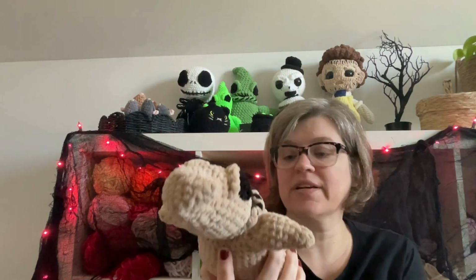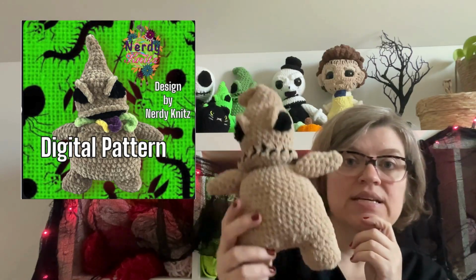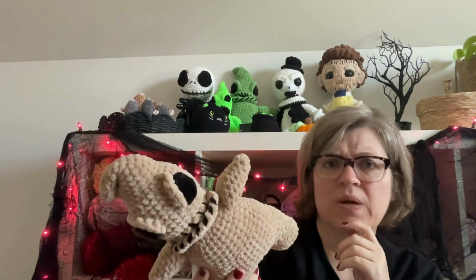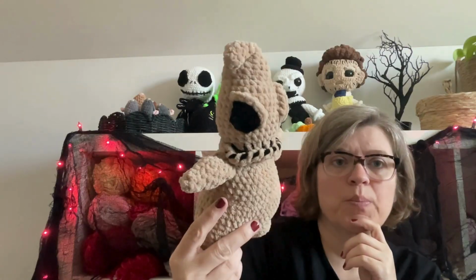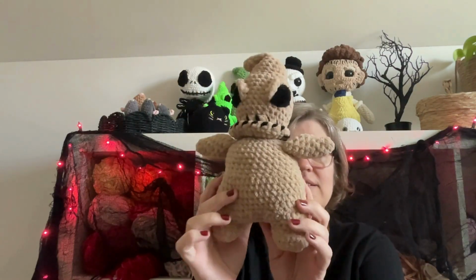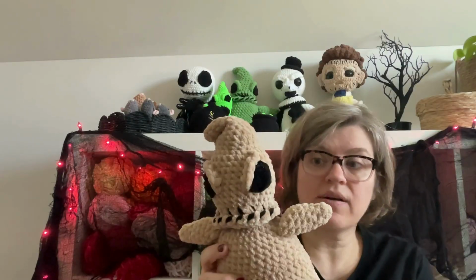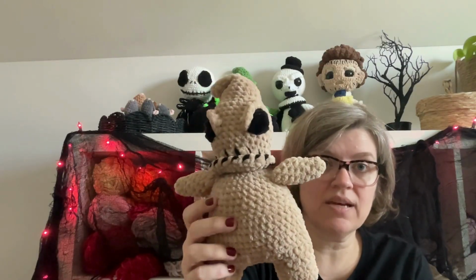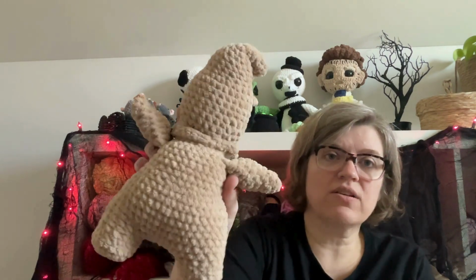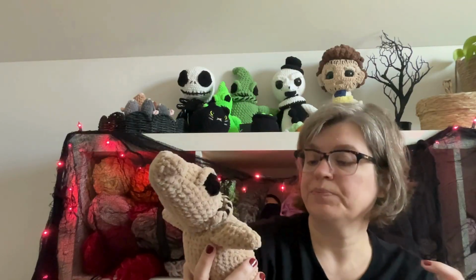He is like my favorite character from that movie. This is from Nerdy Knits on Etsy, another paid pattern. I bought it when she was running a sale, so it was like $4.50. But I love the eyes and everything about him. This one took me a while to make because this was the first one that I made. And she does have a TikTok tutorial for how to put the head on, because that was an experience.